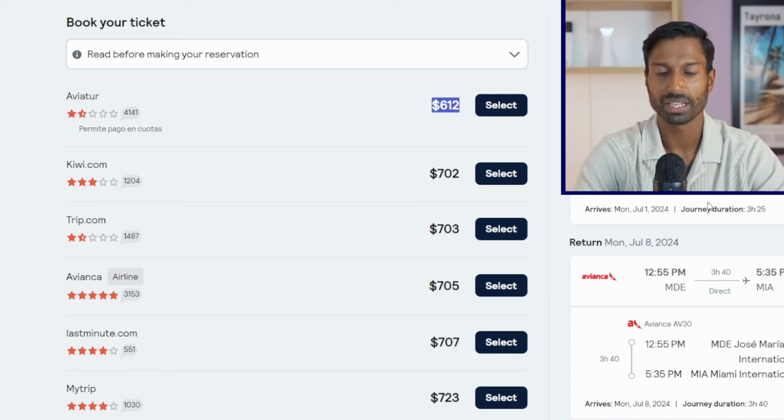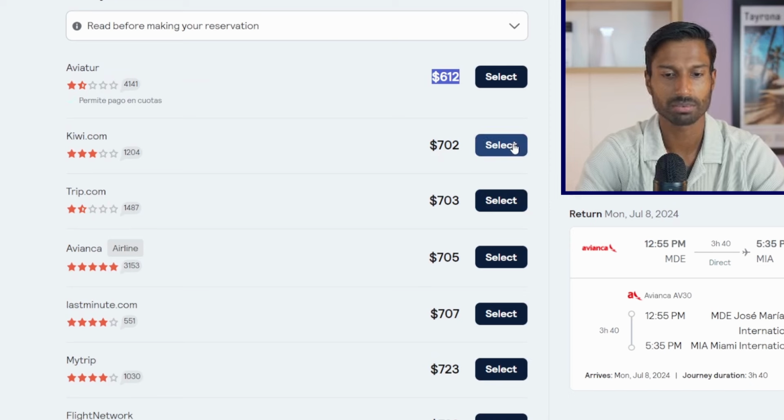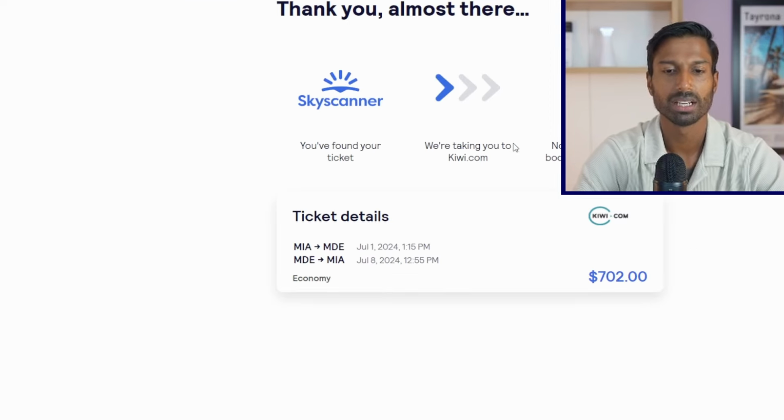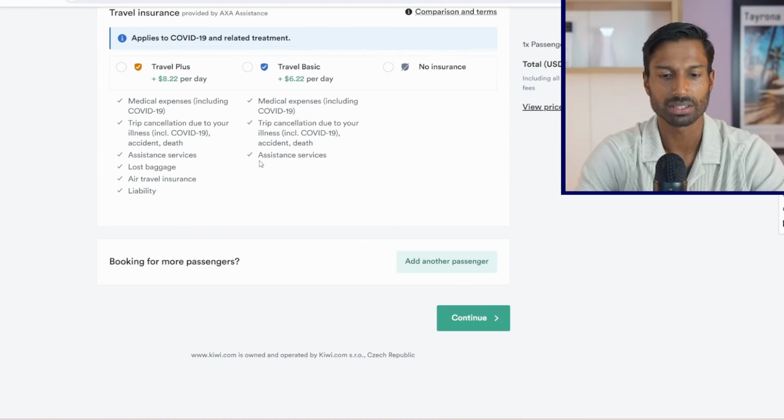But anyway, all the flight details are here, and then you would just click this. For example, let's click Kiwi for argument's sake. We click Kiwi, it's going to take you over there, and then it's going to tell you the details of your price, and then you can just go down, put your details in, and you can book.